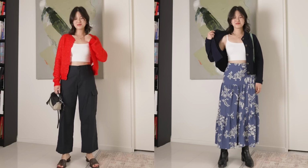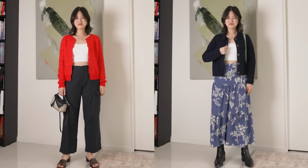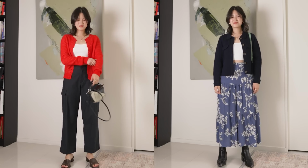Styling wise, if I'm at home just lounging, I could just wear this as a top. If I was going out and styling it, I'll probably layer it inside a cardigan. I think it makes a very cozy cardigan just look a little bit lighter when paired together for spring.